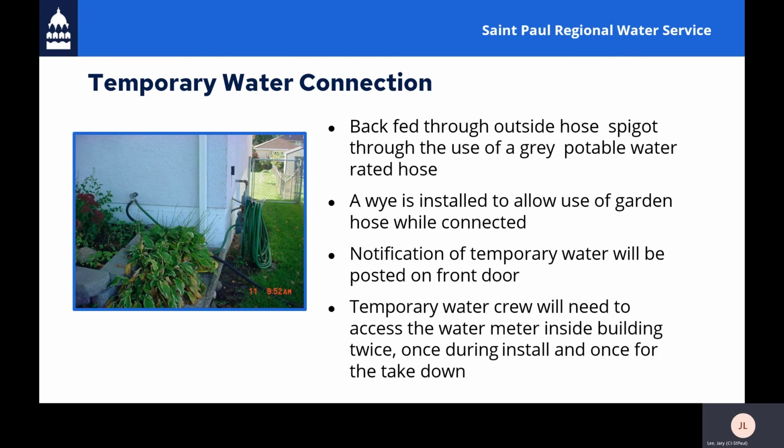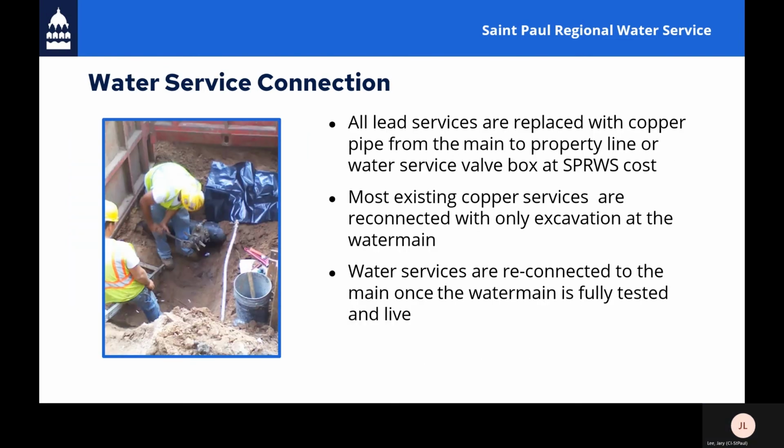So how we actually get the water into your home or property: it will be connected to your outside hose spigot. We'll install proper fittings so that you can continue to use your water to water your grass or for other uses. You can continue that use as normal. There may be instances where we need to access your house or building to shut off the water meter. But of course, all of that work will only happen after we've given you the proper notifications. Between your water meter and the water main, we'll replace your service connection if it's lead. If you have an existing copper service connection, we'll only need to work on it at the street. Once that work is all complete, you'll have your permanent water back and we'll disconnect the temporary service.